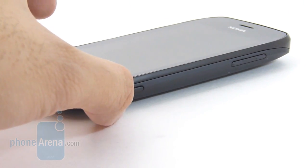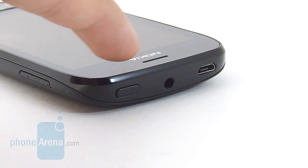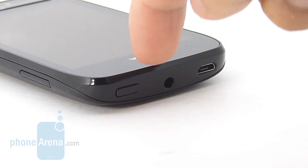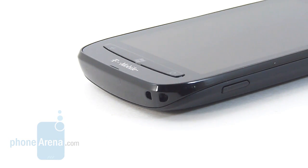Unfortunately, they're very flat feeling and they don't have that great of a response. Now, the same thing can be said about the dedicated power button. It's flush to the surface, and next to it, you have also the 3.5mm headset jack and a micro USB port for charging and data connectivity. Now, on the bottom edge, the only thing you have here is just an area for a lanyard strap.